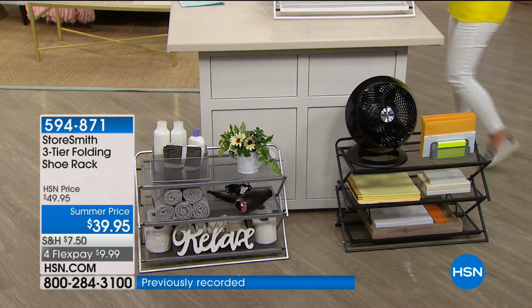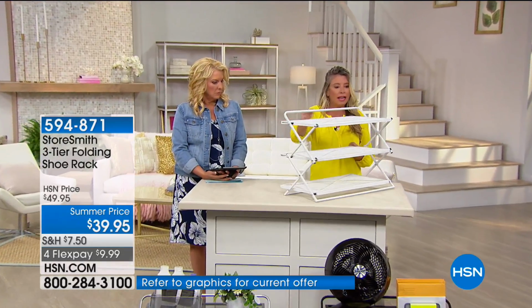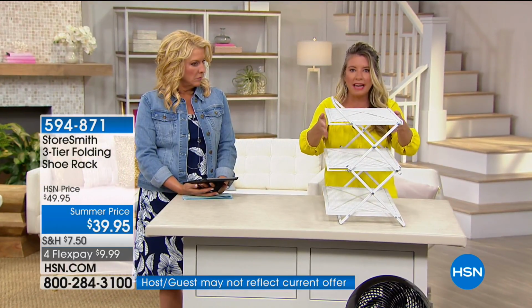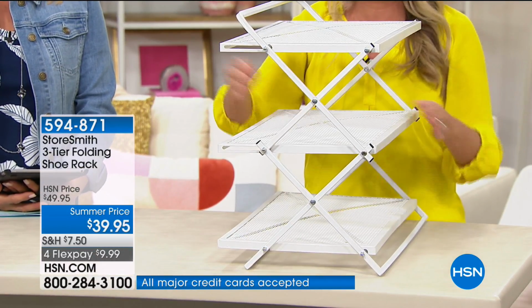And I love that footprint. So we're looking at just over 2.5 feet long here, okay? So there you go. And it's not too high, it's about 1.5 feet. Great, but notice that you have enough space in between here for your higher shoes, your taller heels, or like I said, if you want to stack those flip-flops, okay?